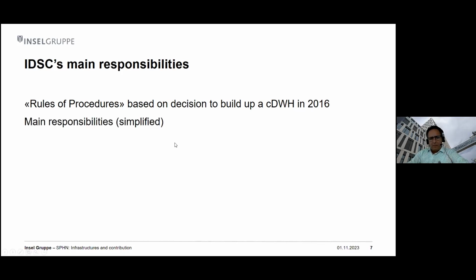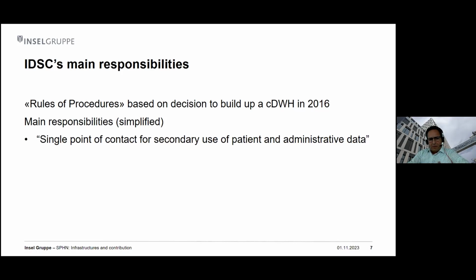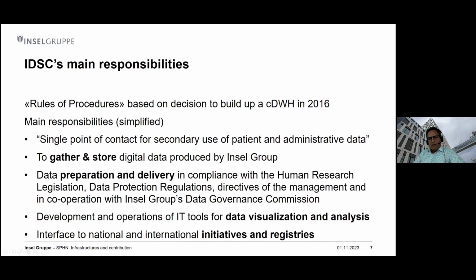So our main responsibilities based on the rules of procedures, if you want to summarize it in one sentence, you could say we are the single point of contact for secondary use of patient and administrative data. And if we go into it a bit deeper, our mission or our responsibility is to gather and store the digital data that is being produced within the Insel.